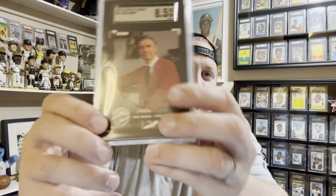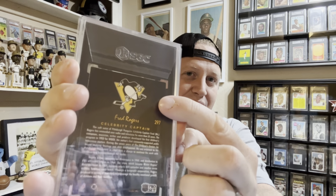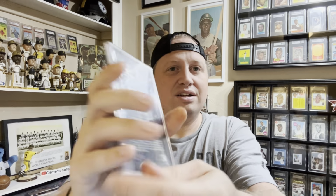And last but not least, my partner in crime, John 3D80s Kid. He gave me a Mr. Rogers rookie card. It's even got the Penguins logo on the back. You know, Mr. Rogers from Pittsburgh. So I used to watch his show growing up. And John actually gave everybody in the house one. So thank you, John, so much.